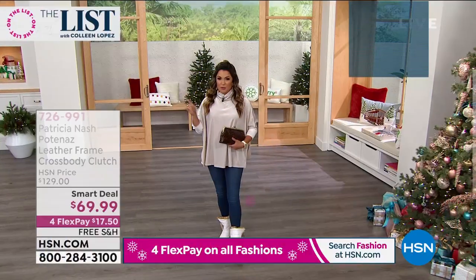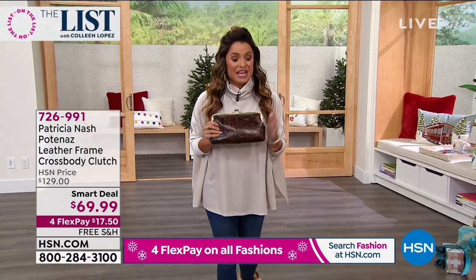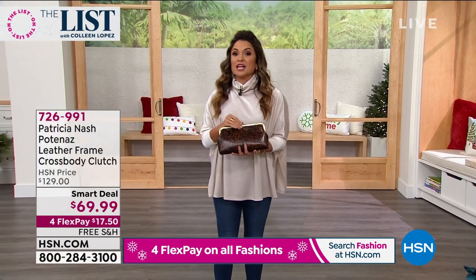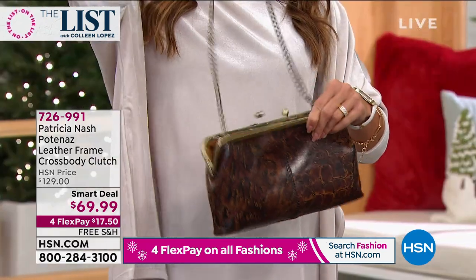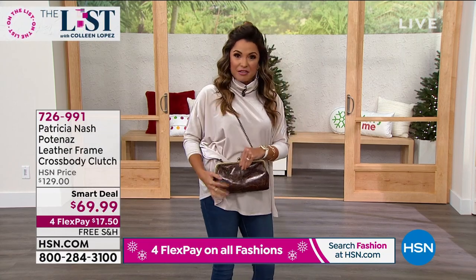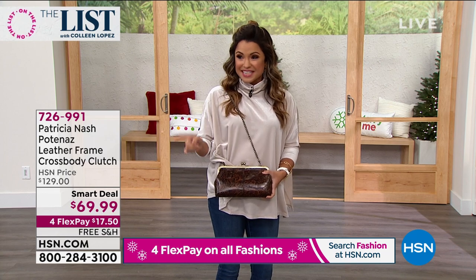We've got a good one, but before we get to that, Colleen, so many people asking about this Patricia Nash bag. We had to give you one more look. This is the abstract animal. It's a Smart Deal. It's launching tonight, and it is that classic kind of frame style. But you have a strap that you can use as well. It's fully removable, genuine leather, and you're so right. You don't even get Patricia Nash's wallets at this price.